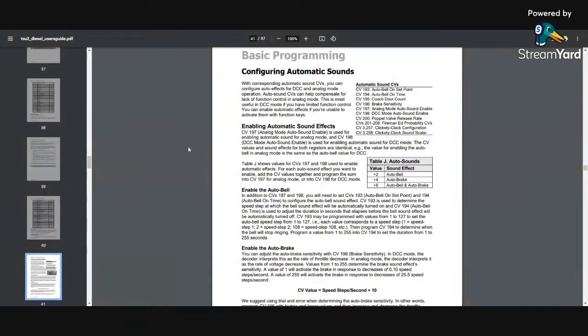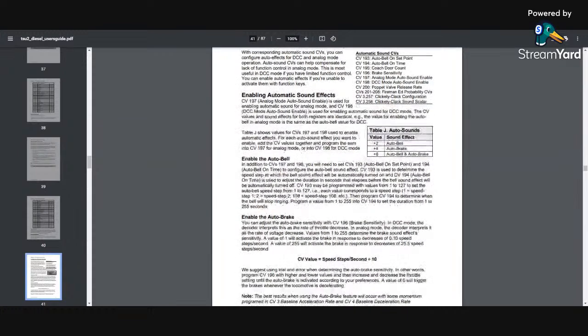So another one of the features I like is the auto braking, sometimes the auto bell. Not everybody likes the auto bell, but I really do like the auto braking feature. And this is CV197. So it's got three different values, 2, 4, and 6: 2 for auto bell, 4 for auto brake, and 6 if you want both the bell and the brake. 2 + 4 = 6, right? So this is actually one I will go in and add onto this locomotive. Let's see here. CV197. And I just want the auto braking, so 4. All right, so I've got that one in.